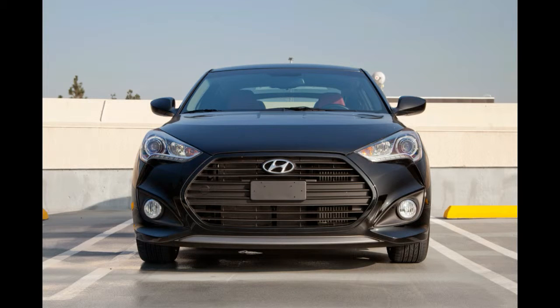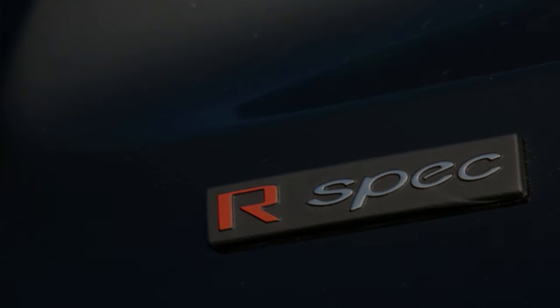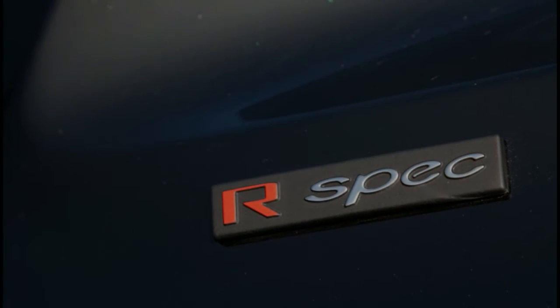When it comes to being behind the wheel, the 2014 Hyundai Veloster R-Spec is fun to drive, can weave through traffic with ease while sipping fuel, and can carve up a canyon road thanks to its great handling. We definitely recommend this model to any who are looking to have an affordable, fun hot hatch.